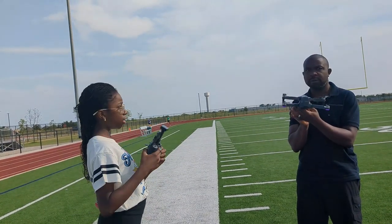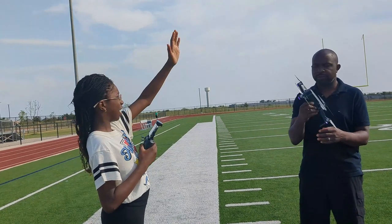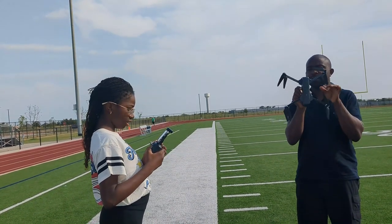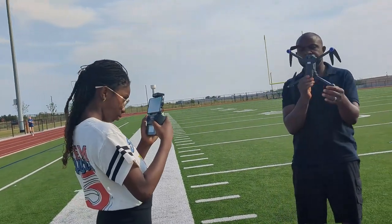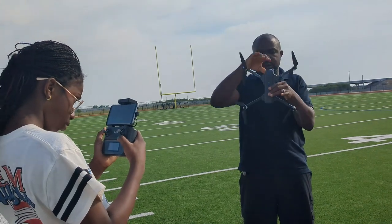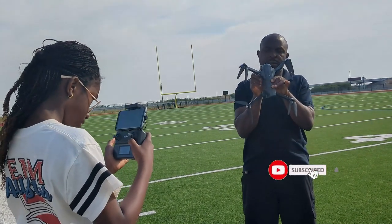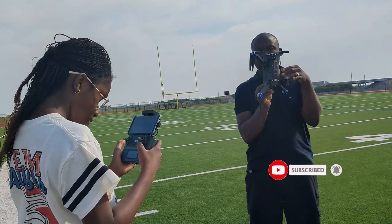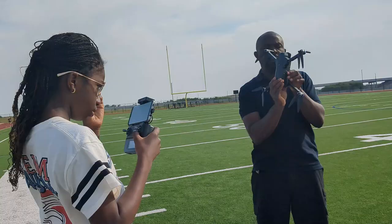But put it on the ground and rotate, right? No, you're supposed to hold it 1 meter high. Vertical. Okay. Yeah, it should be done now. It's just showing the sky now. Okay, let me have it.